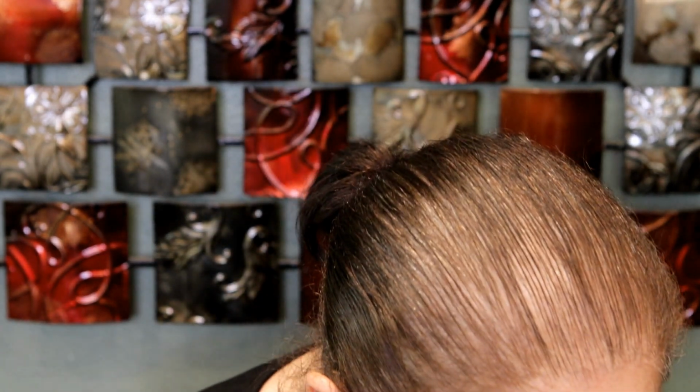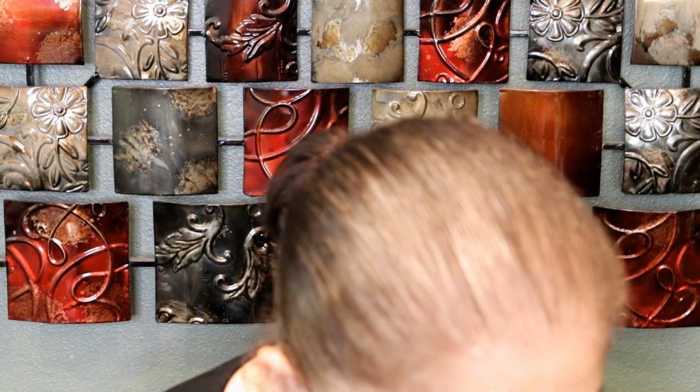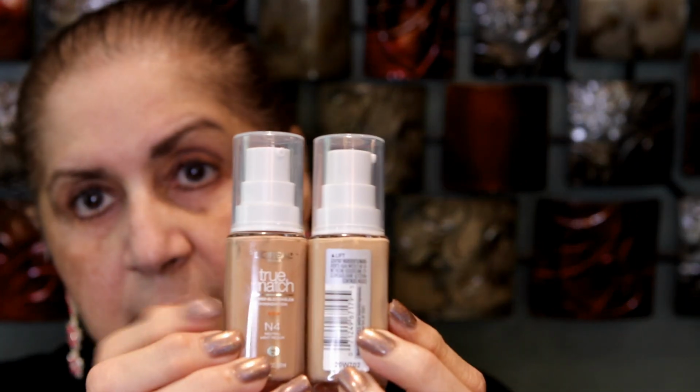So now let's pick a foundation that I feel is going to be the best one for me. Okay, let's see the shades that they sent me. This one looks way too light, so I'm not even going to open that. So it's going to be between the N3, which is Natural Light Medium. I would say this one will be good. And then the other one is N4, Neutral Light Medium. But I think the natural one will work. The other one looks darker, and I really don't want to open it if I'm not going to use it. See, this one looks a lot darker, so I'm going to go with this one. If it's too light, I'll just mix in a little bit of the darker one.